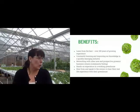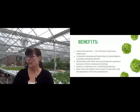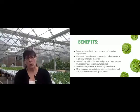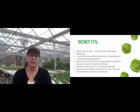So we know the advancements in the industry. We know the problems that you have as a grower. We know what might go wrong or what might go right with your system, or some of the common problems. We are actually growers. We aren't just sitting in our office behind a spreadsheet or behind a computer. We're out in the greenhouse. We're growing. We're giving to our customers.